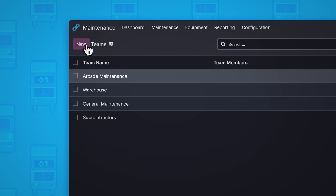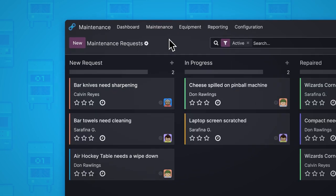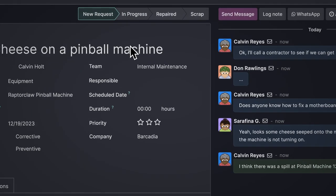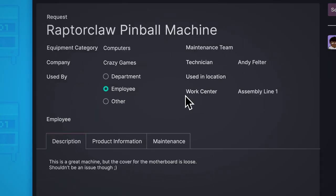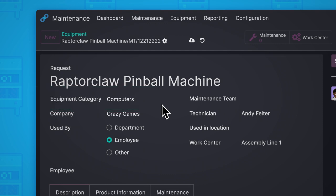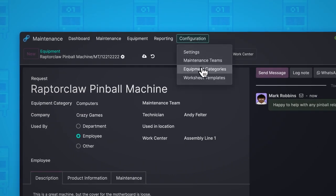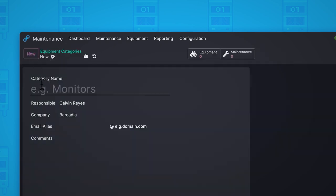And voila! One more friendly face on our dashboard. How easy was that? Now, let's go ahead and reassign that request. Weird. The equipment in this request doesn't seem to be in the right category. Let's fix that right now. Looks like we need a fitting category for this machine. Let's go ahead and create a new one.